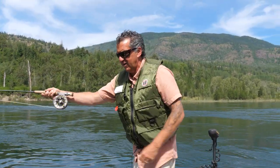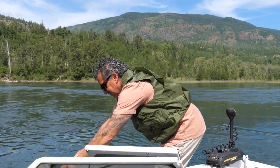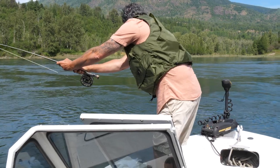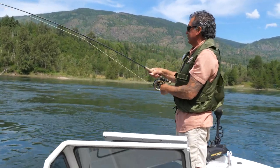Second cast out there. Well, that's pretty sweet. We knew they're up there. The problem is this current is nasty. It's pulling all over. I'm trying to keep it out of the motor. Oh, and it's another nice fish.